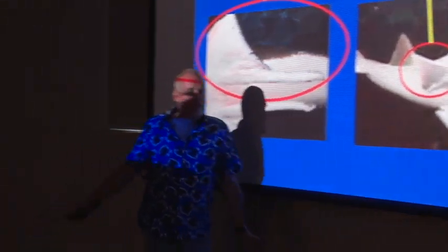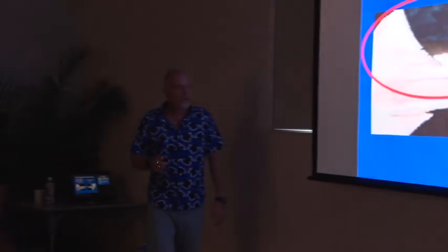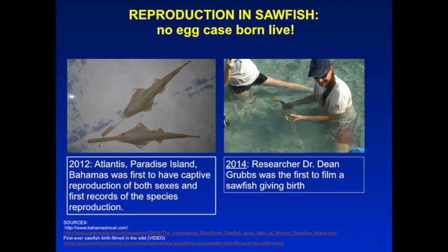So if you have a decent sized individual and you get a picture of it, we might be able to tell you what sex it is. If it's under 2 meters, it's probably a juvenile and it might have even been born somewhere in our area. That's one of the things we hope at some point to find.